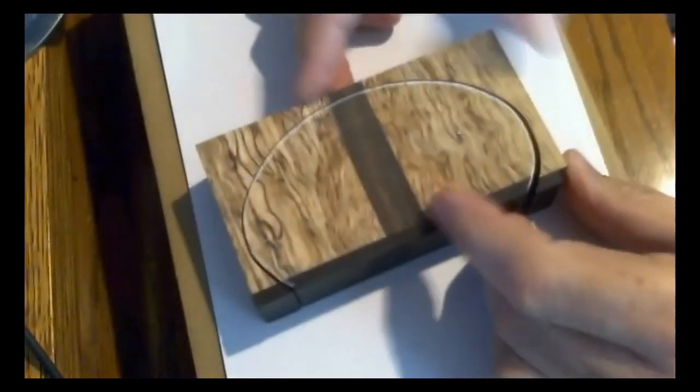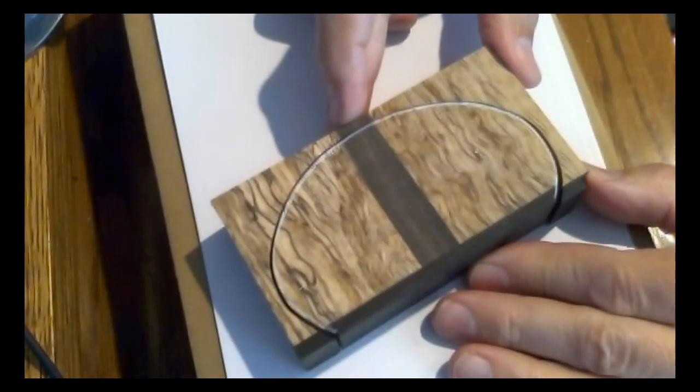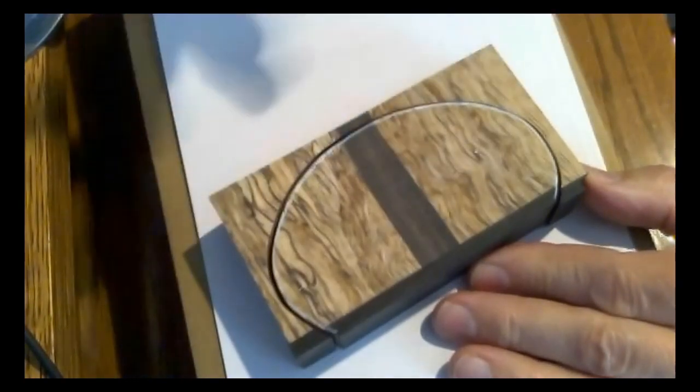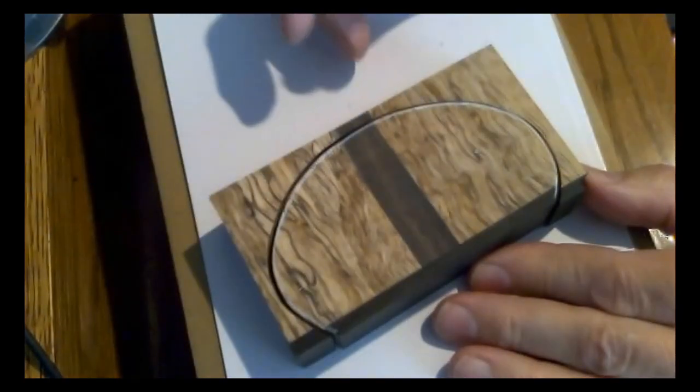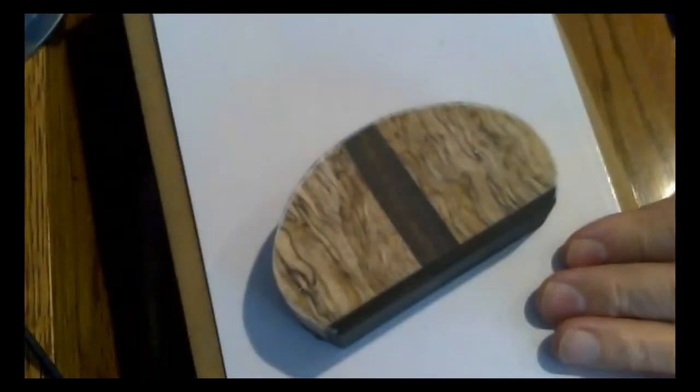which is to go ahead and cut out the basic shape of the putter. And again, you go back to your template, lay it on there, draw it out, and just cut it out on the bandsaw or the scroll saw or what have you. And you'll wind up with the basic shape of your putter, which winds up looking like this.